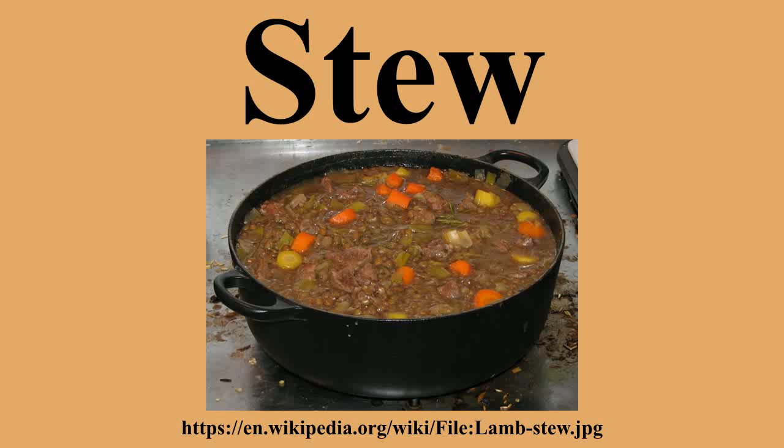Tharid, a traditional Arab stew of bread in broth. Waterzooi, a Belgian stew. Yahni, a Greek, Turkish and Persian stew.